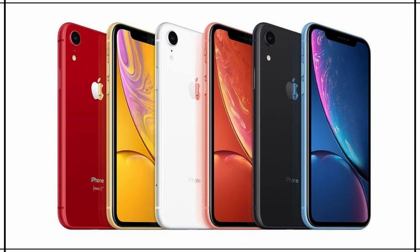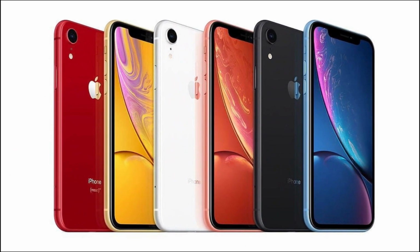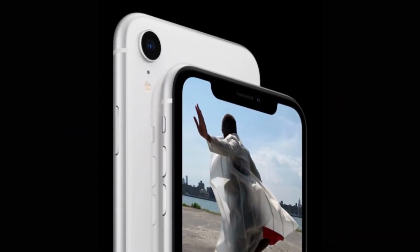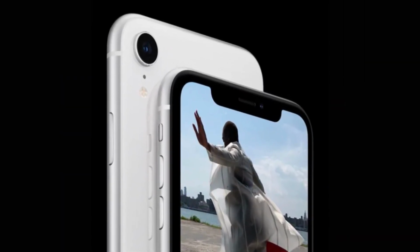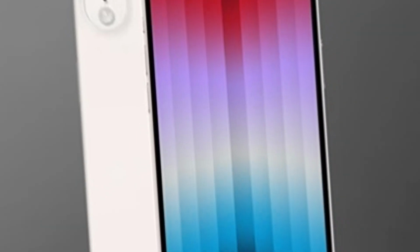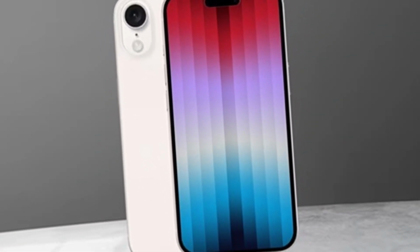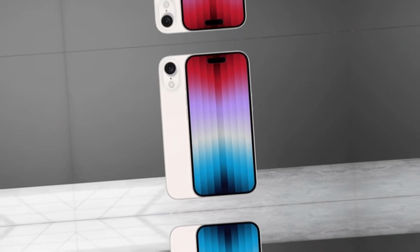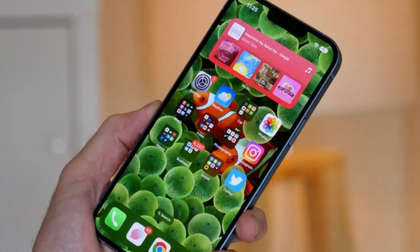In terms of design, the SE 4 appears to be moving closer to Apple's modern iPhone lineup. We've already seen renders, dummy models, and case designs suggesting two color options, black and white. This latest leak appears to confirm the black version with a smooth matte texture. It looks clean, stylish, and premium, something SE models haven't always been known for.